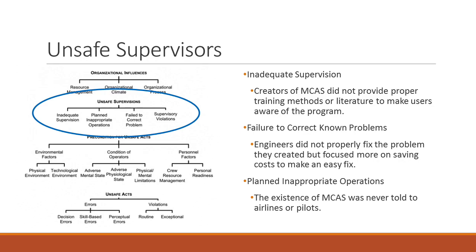Moving up the ladder, we look at unsafe supervisors. There's inadequate supervision in that the creators of MCAS did not provide proper training methods or literature to make users aware of the program. There was failure to correct known problems. Engineers did not properly fix the problem they created, but focused more on saving costs to make it easy to fix. Planned inappropriate operations. The existence of MCAS was never told to the airlines or the pilots.